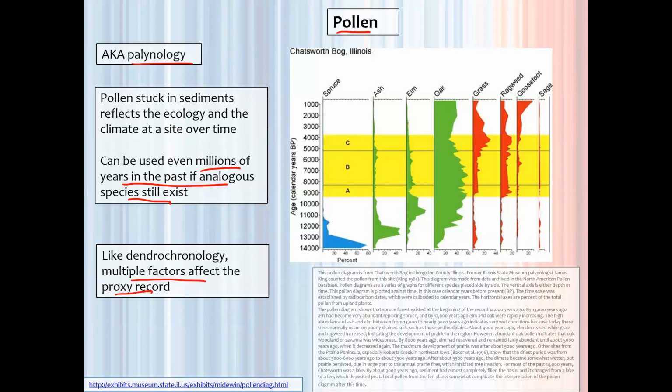aggregating across species. And so in this particular environment, it shifted from a spruce-dominated environment, like sort of boreal taiga, pine tree forest 14,000 years ago, to an ash, elm, and oak-dominated forest shortly thereafter for several thousand years. And then over the past few thousand years at this site, the forest has mostly given way to a more grassland ecology. And put enough of these together, and you get some understanding of how the climate has changed over time, because each of these trees we know a lot about, and we know about their climate preferences.